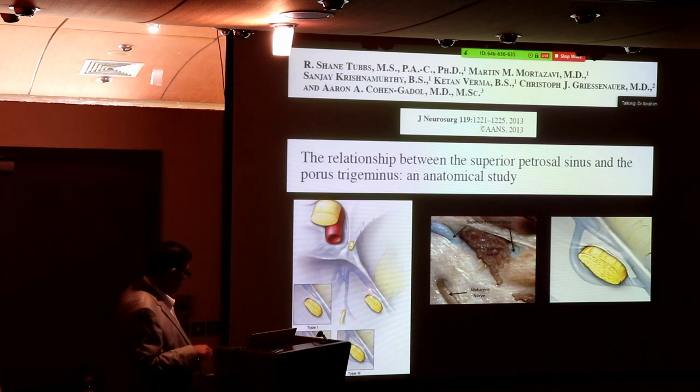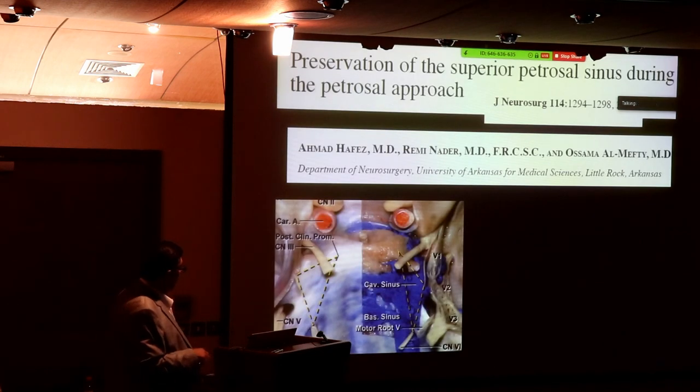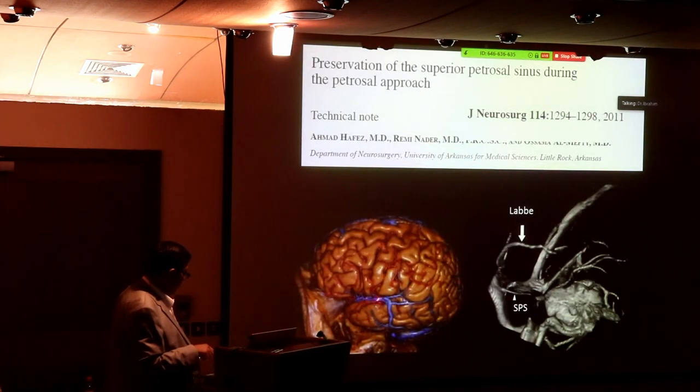Also, many papers written about the varieties of the superior petrosal sinus in relation to the trigeminal nerve. Above it, below it, surrounding it. Again, you damage these, you would kill the patient. Again, here we're talking about this area, petroclival area, and the petroclival area is full of nerves here. So we need to know the veins, especially the vein of Labbé.